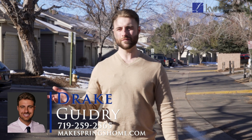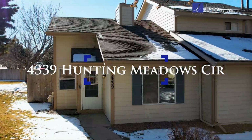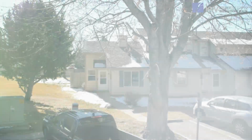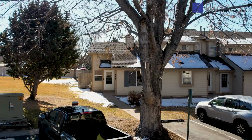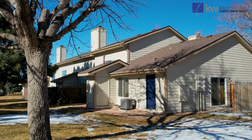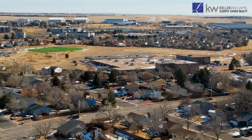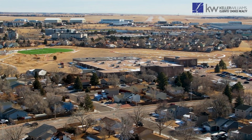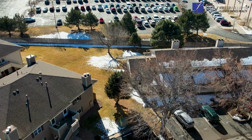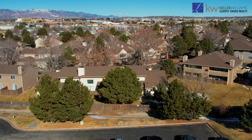Here we are located at 4339 Hunting Meadows Circle, and boy, do we have a treat for you. This condo is an end unit, along with being a true main level living experience under $300,000. It features new floors and plumbing throughout. What I love most about this property is that it's located within a gated community.